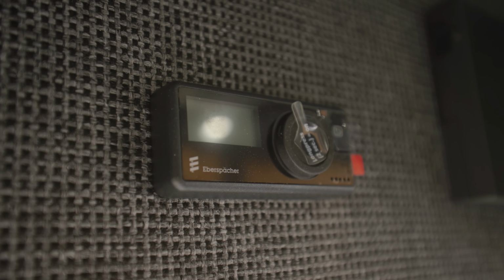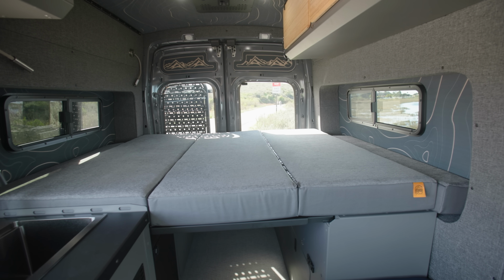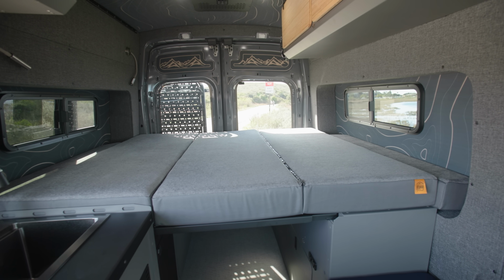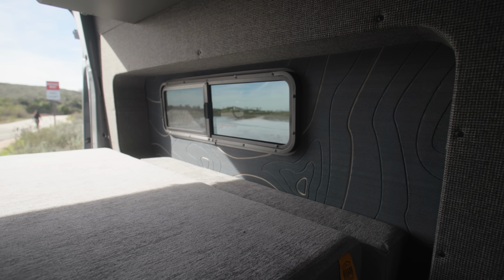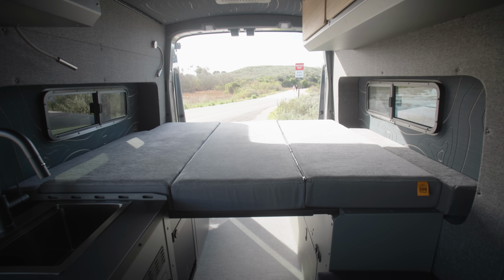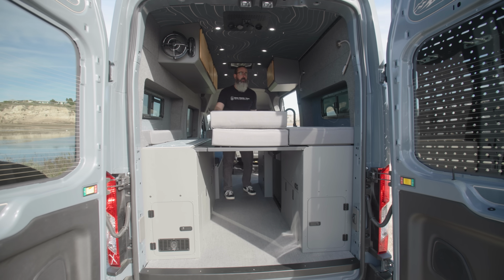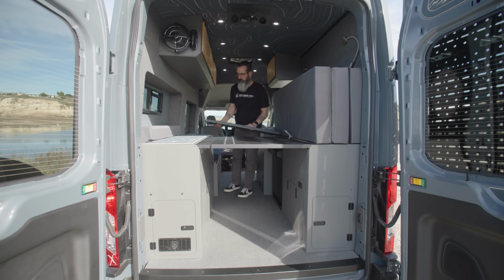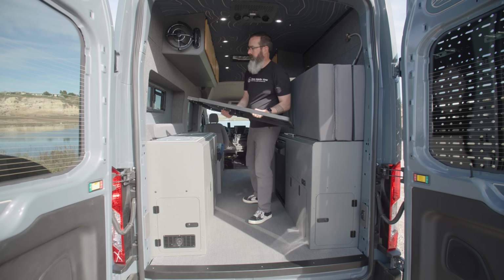Really efficient, and it doesn't use much battery power either. So for the bed system in this van, we paired some tall fender boxes from Lost Highway with the FlareSpace flares. This allows us to have an 80-inch wide sleeping area and 60 inches deep. On top of that, we've got a nice Roamrest custom mattress that's a trifold. It folds up and gets out of the way when you need to use the full length of your van. Super comfortable. A couple of different options for either a soft or a medium firm mattress. Those can be specified when you're placing your order.